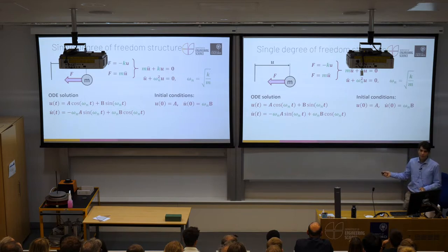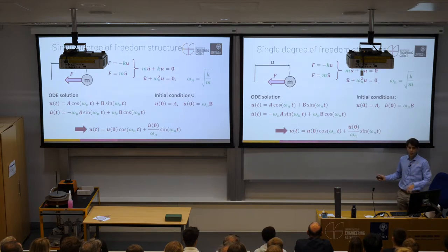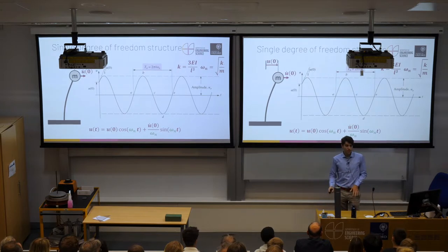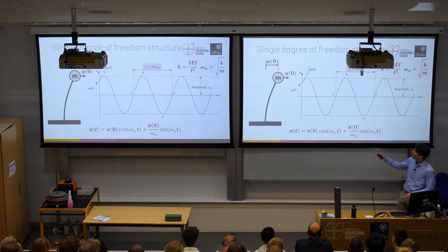If you plug everything back together, you get this function that tells you what your displacement is as a function of time, and you have it here, the initial displacement and the initial velocity. If you don't have any initial velocity, so you just deflect it and you let it oscillate, it's just a cosine. So let's take this function and plot it. This is what it will look like. Here I've given some initial displacement and some initial velocity. The displacement is over here, the slope is the velocity, and then you get a harmonic motion.